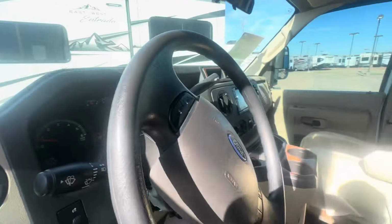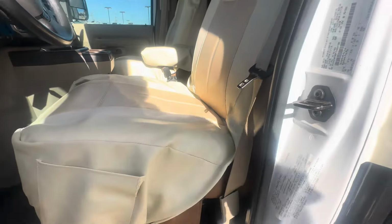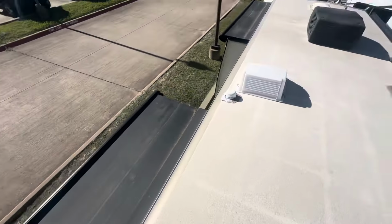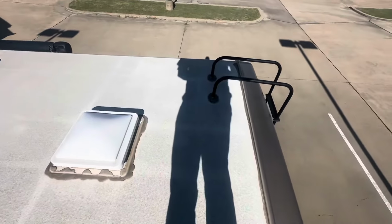$14,082. The seats are peeling just a little bit. Shot. All right, let's go get on the roof and check out the inside. All right, slide topper materials still in good shape for a 15, fully walk-on roof.